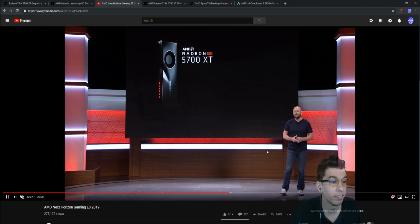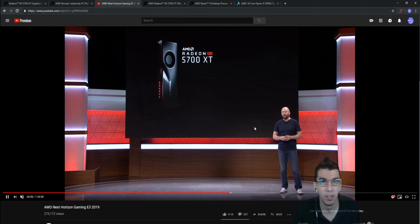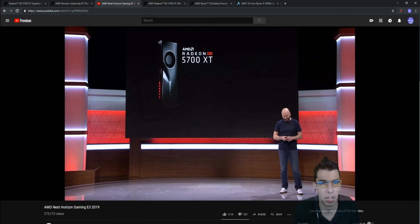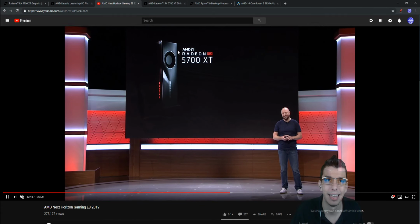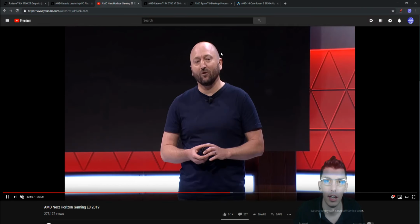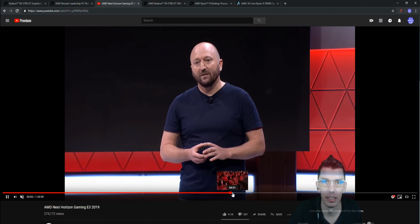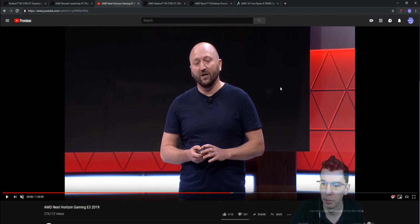So the RX 5700 overall looks pretty good. Price ranges for the three cards between $380 and $500. So good. And then a cool anti-lag feature. We'll have to see how that goes. Hopefully some people do some YouTube reviews on that, their own testing, so it gets pretty good numbers for that.